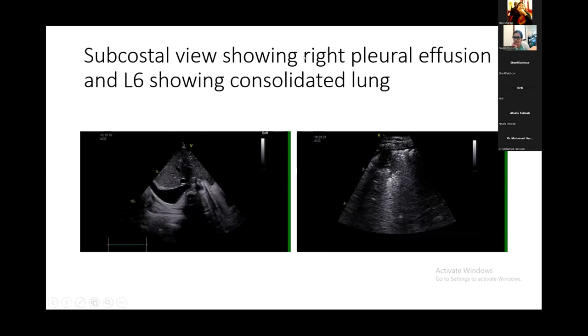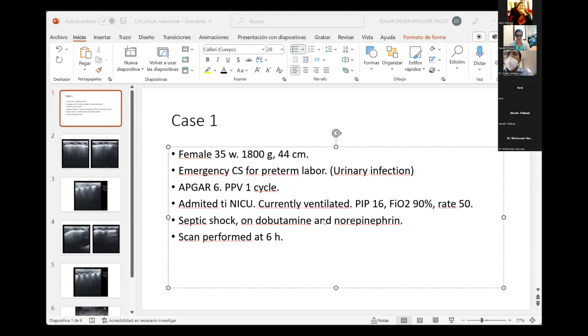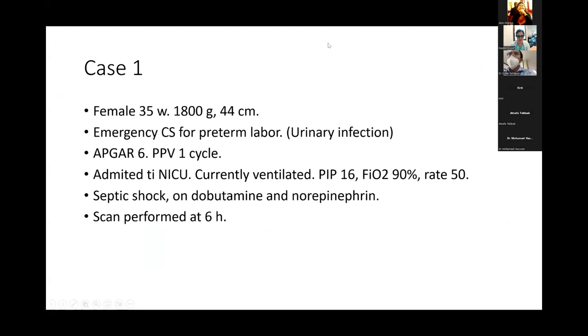Kirti, I don't know if there's anybody else who will be presenting. No, I think Dr. Alup mentioned that now we can go into your talk. Oh, okay. Hi, everyone. I'm Dr. Deer, a pediatric cardiologist in Mexico. Is my screen visible? Yes, it's visible. Thank you. Let me go to the... Okay.